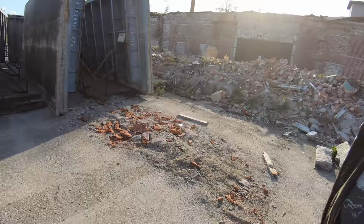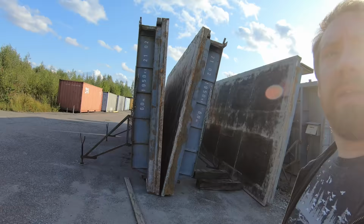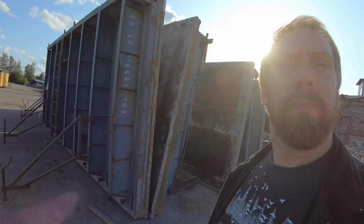Huge pile of tile. Tile in Finnish, tiili, I'm not sure. Oh, brick. Brick has fallen from the walls. I don't know how old this is.